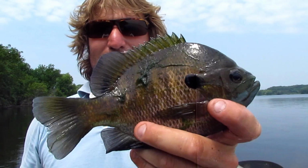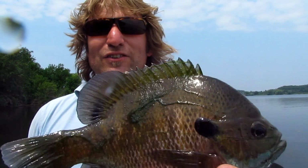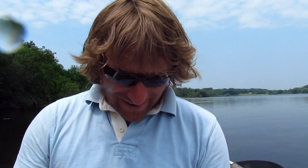What I did is I had to really go finesse on these fish. I mean, they're really getting finicky. But you can see it pays off. If I can hold him still, that's a really nice gill. Well, I better get him in the live well before he ends up back in the water. I've got a few more to catch.